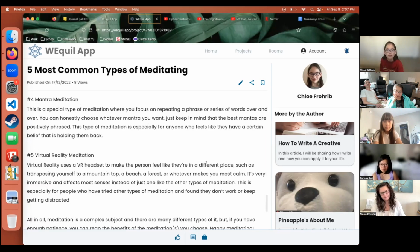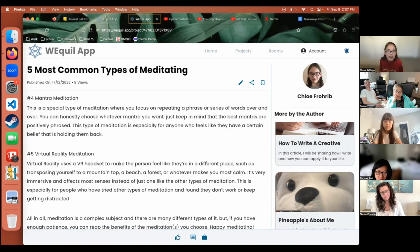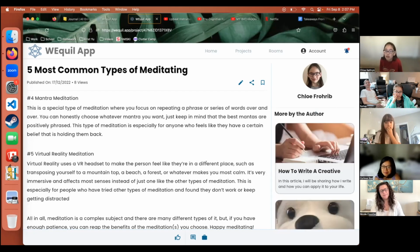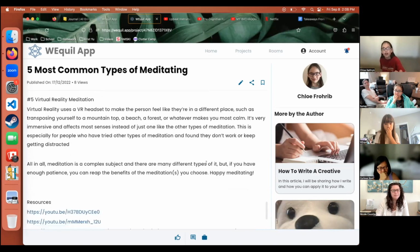Number 4 is mantra meditation, and this is a very special type of meditation where you focus on repeating a phrase or series of words over and over. You can honestly choose whatever mantra you want. Just keep in mind that the best mantras are positively phrased. This type of meditation is especially for anyone who feels like they have a certain belief that is holding them back. And I think that's probably the most helpful meditation, actually, other than the first meditation.